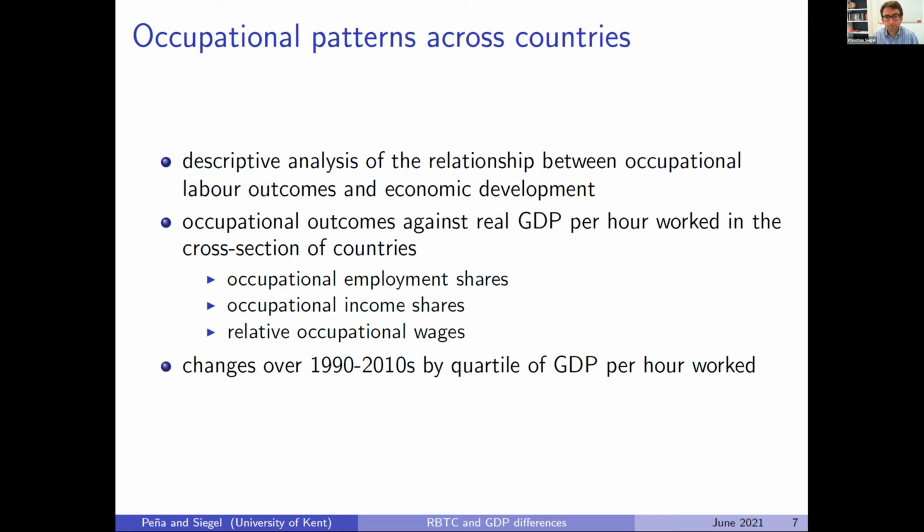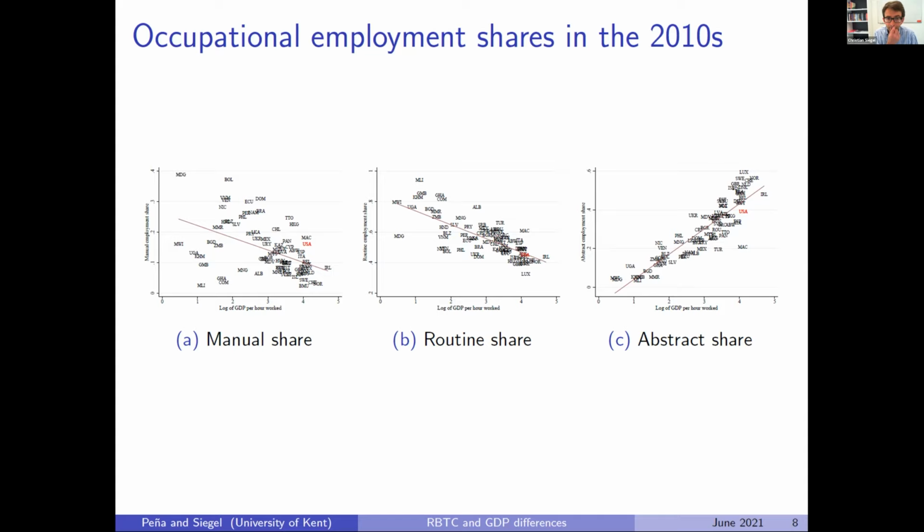So here's the first plot. This shows you how in the cross section of countries, the employment shares vary with economic development in the 2010 cross section. And as you can see, higher GDP per hour worked is associated with a lower routine employment share, and it's associated with a higher abstract employment share. It's also associated with a lower manual employment share.